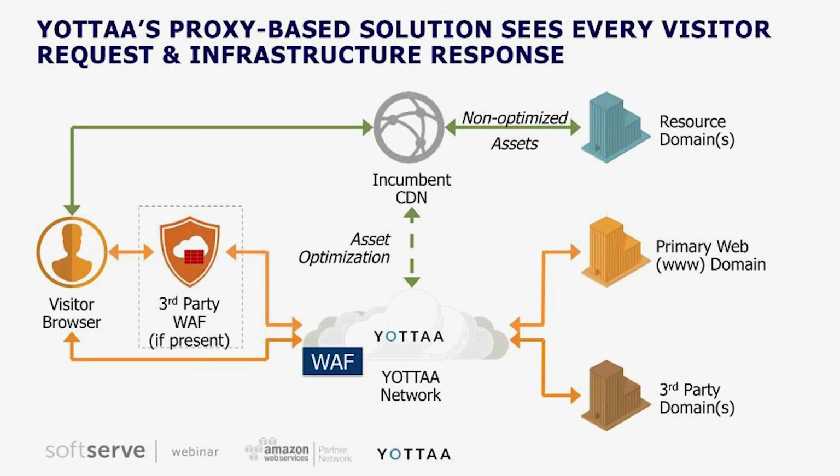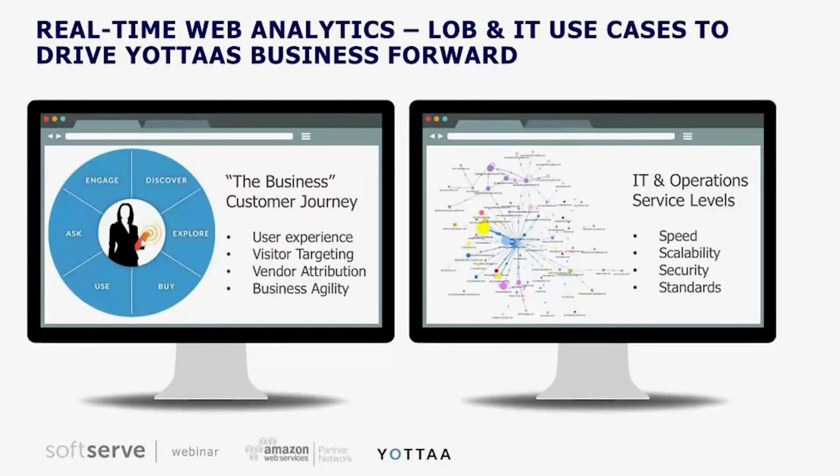Because ultimately, when you look at a map of all of the third-party resources that are being requested through an application and the way that business users are thinking about those, they are thinking, I want to be able to support my customer throughout their life cycle and gain insight into every aspect of that customer journey.